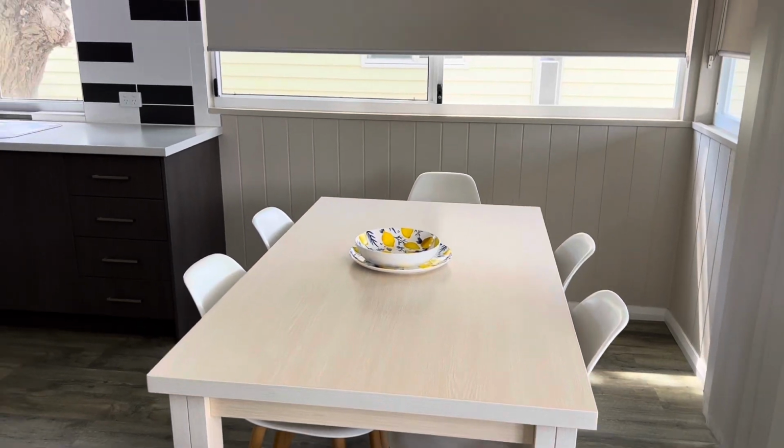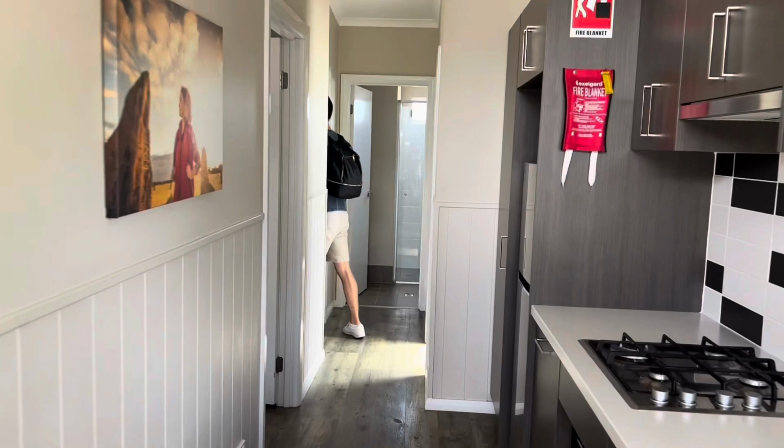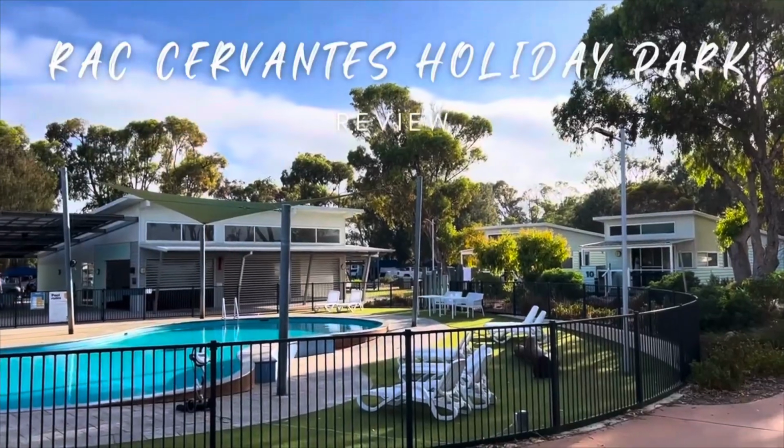As with all my accommodation reviews, I'll cover the positives of this accommodation option, the negatives, and my opinion on the value for money. Let's get into it.